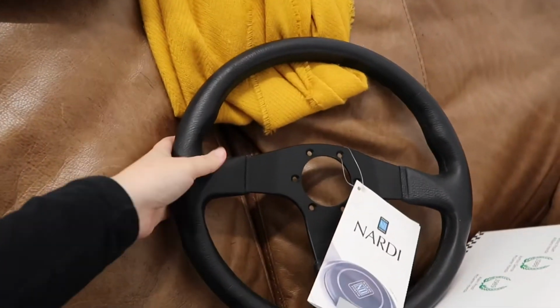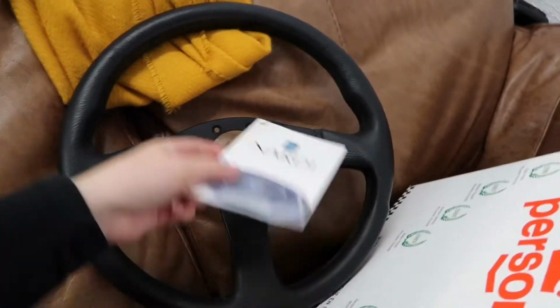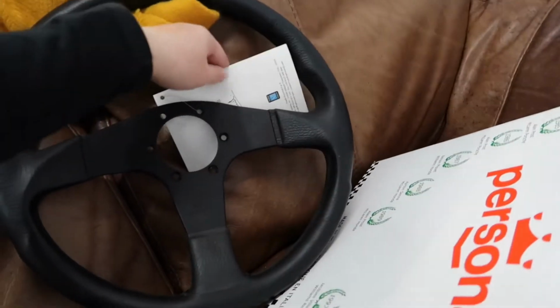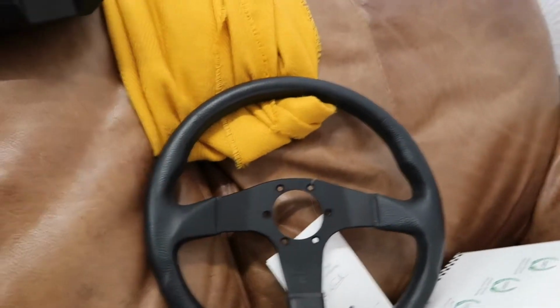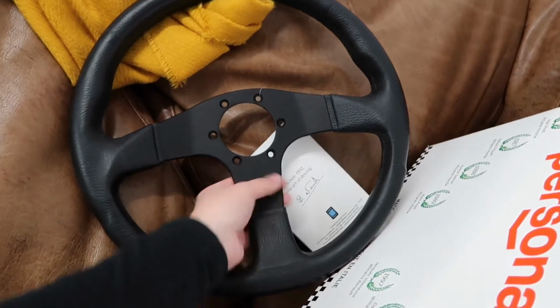So yeah, it's so nice. It's just really simple. Still got the tags on it, the Nardi tag. So we'll just put that there. But yeah, it is really nice. It's leather the whole way around, and then obviously the metal bit here.